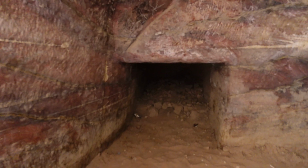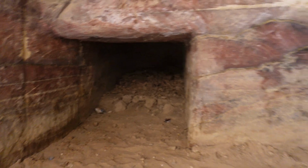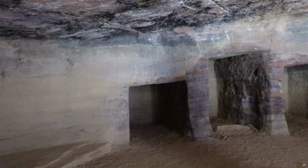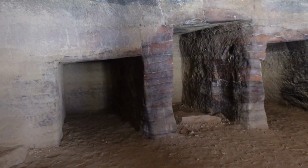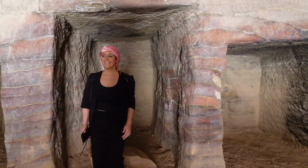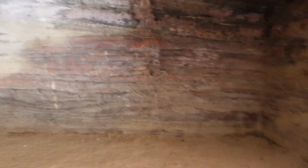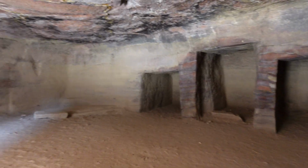So once they were dead, they were put into these little... This was a family of 4's tomb. Wow. And apparently they all look identical inside, isn't it? That's what he said? Mm-hmm.